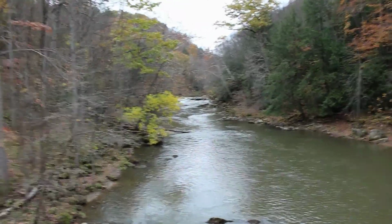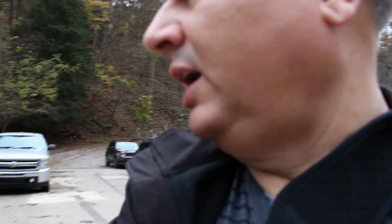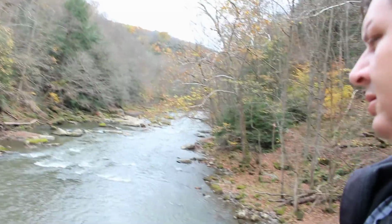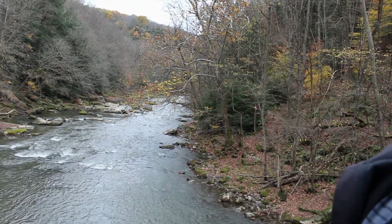I'm not sure where this road used to go, but it's been a long time since anybody's gone out the far end, which is out that way. It's blocked off. And I know they have emergency vehicle access down here for people who get swept off in the rapids. And here's the downstream side. Wish there were more leaves on. There's still a little bit of color here, but most of the leaves have come off at this point.